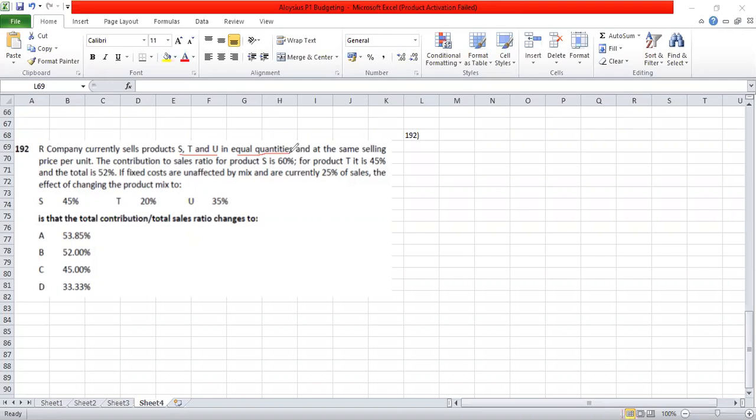Later on they have made a change, so now S, T, and U are in equal quantities. The contribution to sales ratio for product S is given as 60%, T is 45%, the total is given as 52, but we do not have the contribution to sales ratio for U. So that we need to find out. That is one point. U is not given, we need to find out. After that, if fixed costs are unaffected by mix and are currently 25% of sales.